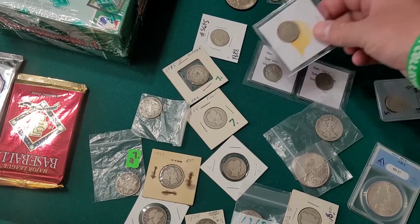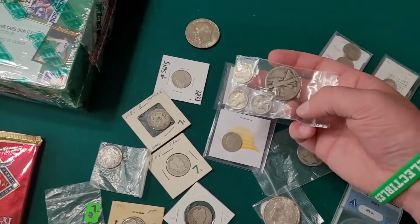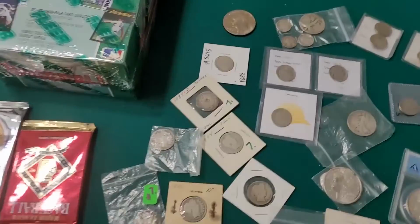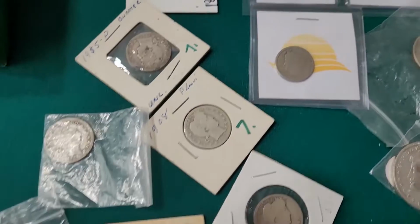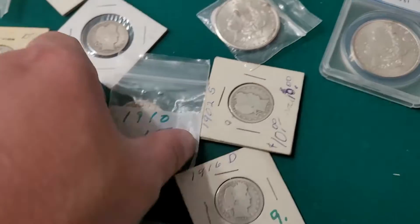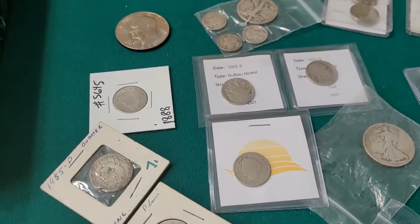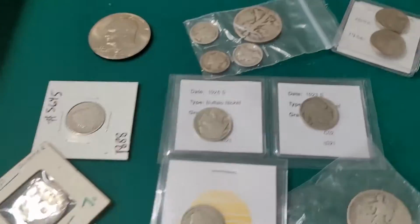I picked these ones up from eBay. Some Liberty Head nickels, some Buffalo nickels, and some Mercury dimes and Walking Liberty halves. Another V nickel there. So a lot of Barber quarters. I'm going to start that collection, get it rolling a little bit. So I just wanted to update you guys with a pretty quick video. Like I said, Barber halves, Barber quarters, Morgan dollars, Walking Liberty halves, Liberty and Buffalo nickels, and some Mercury dimes.